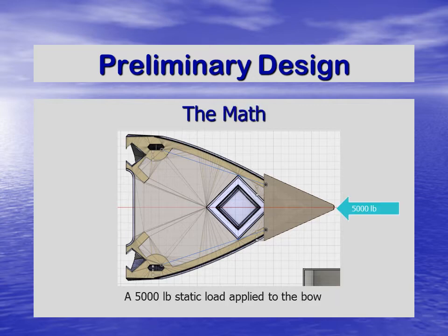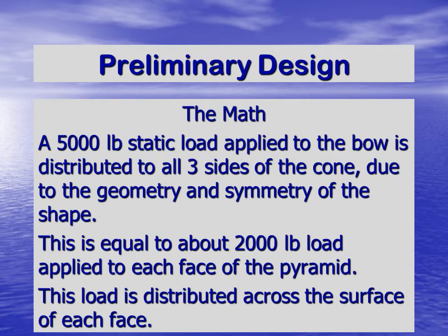Now, one of the requirements for this boat bumper was that it should be able to withstand a 5,000-pound static load, and so we need to do a little bit of math here. I'm not going to go into the equations. I just want to mention what our solutions were. If we apply a 5,000-pound static load to the front of this boat, that static load is distributed due to the symmetry and the shape of the cone.